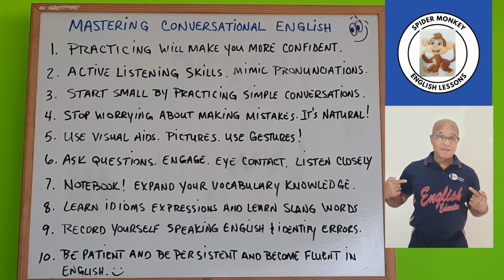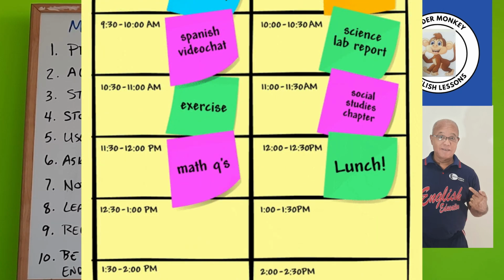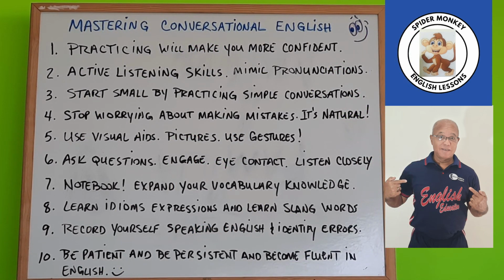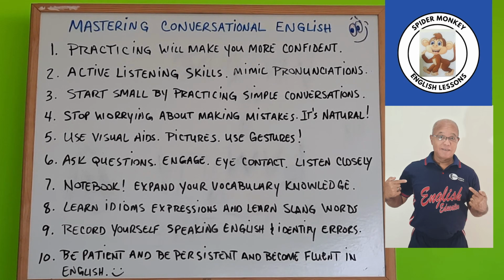And the last one, number ten. This is important also, guys. Be patient and persistent. Learning a new language takes time and effort. But with consistent practice and a positive attitude, you can become a fluent and confident English speaker.